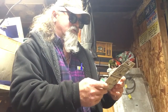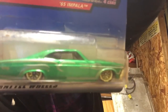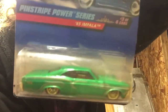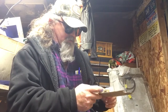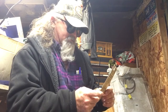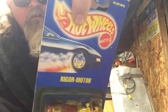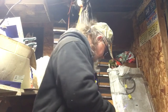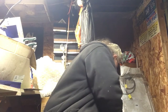Here's a Pinstripe Power Series. 65 in power. Spiderweb hanging off of it. Okay. Sorry about the lighting in here. There you go. There's that. So you got that going for you. Here's another one of them Rigger Motors. Yellow card, or yellow plastic. Red one. Hard to see. There he is. Okay, there's a card. Hot Wheels collector poster. Race hard, finish first. There you go. All right. Okay, noted. Race hard, finish first. I'm gonna get these guys down in there sideways.